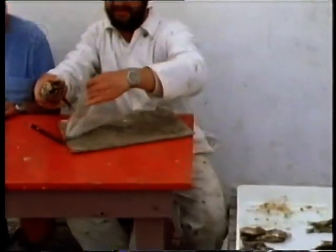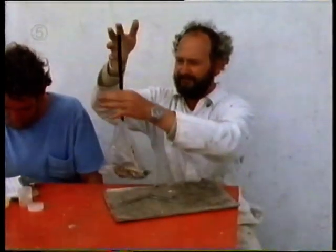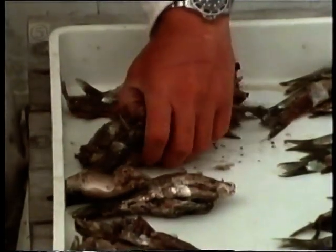Pilchards and anchovies make up most of the gannet's catch. Both these species are much sought after by local fishermen. Over the years, there's been an increase in these fisheries on the west coast of South Africa, where gannet populations have fallen. Batchelor's research may help to suggest measures that can prevent a similar drop among the gannets of Bird Island.